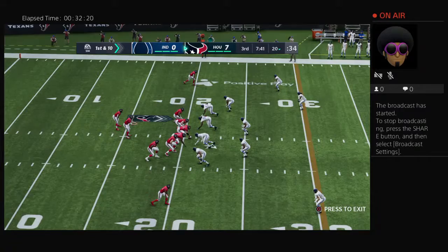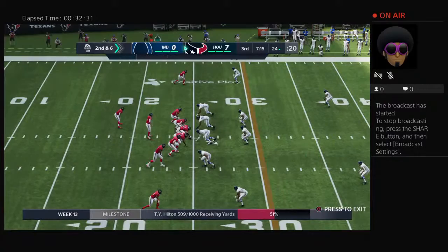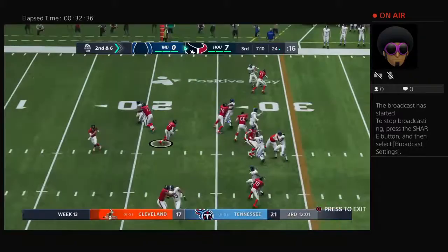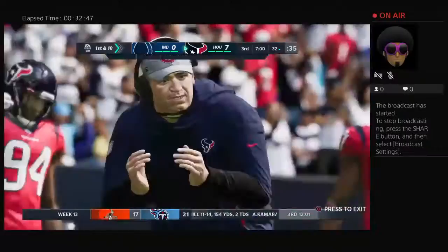They begin the drive with Johnson. Gets this to the 24 for a gain of 4. They'll come up 2nd and 6 now from the 24. The tackle made at the 20. They go to Johnson again, and he's able to get out to the 32, brought down there. Good carry and pickup for a first down there by David Johnson, and he has a chance to fill a lot of voids for this Houston Texans team.